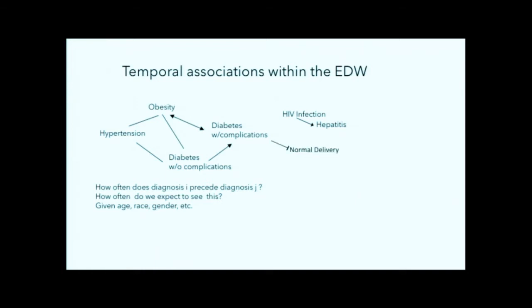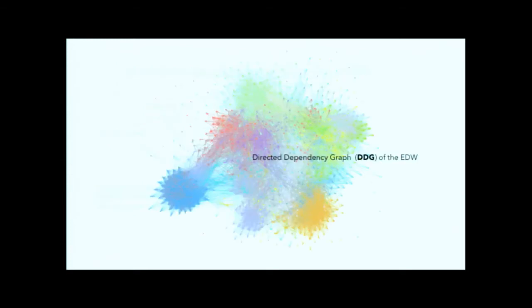Likewise, comorbidities can not only promote one another, they can also inhibit one another. So for example, a prior diagnosis of diabetes with complications may have a negative effect on the likelihood that you'll have a normal delivery. Moreover, associations can be transitive. We can have a relationship between, say, diagnosis of HIV infection, association with other diagnoses that eventually have some positive or negative impact on some other diagnosis.